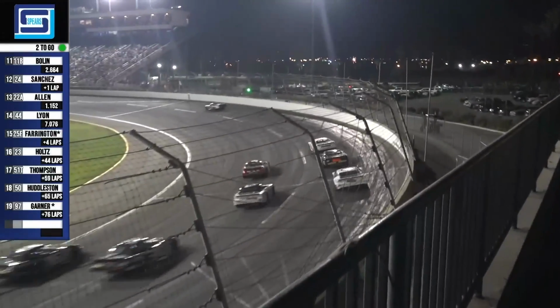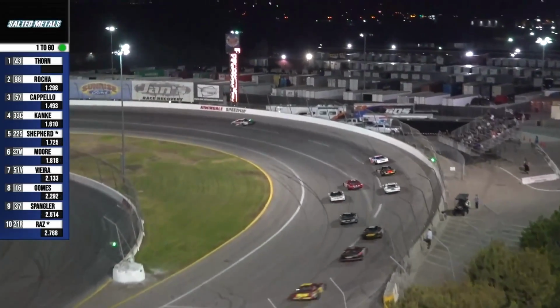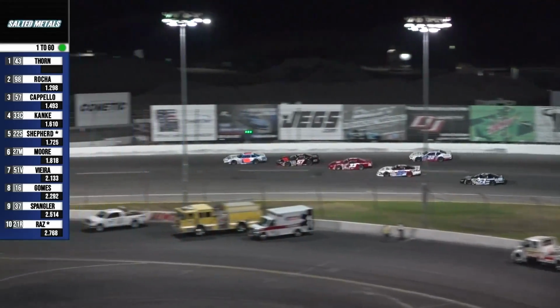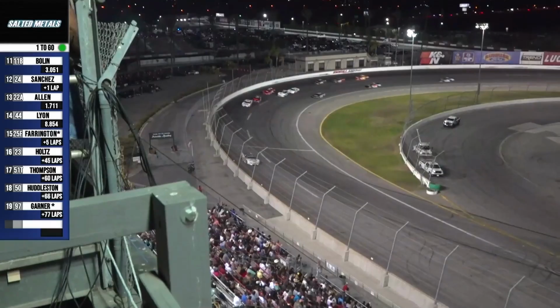Out of turn number 4, the white flag's going to be out for Derek Thorne. And the fact we haven't wrecked the field behind him has been a miracle. The skill in this series is off the charts. Derek Thorne with a big lead into turn number 3. The number 43 of Derek Thorne picks up another win here at Irwindale Speedway and in the Spheres Southwest Tour Series.